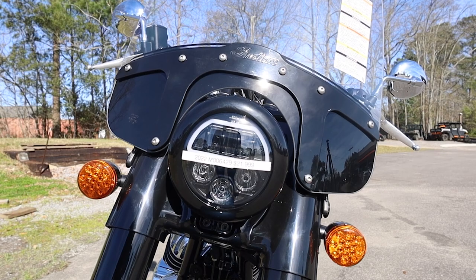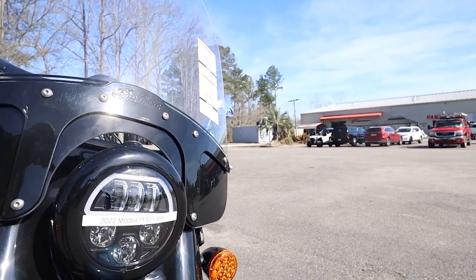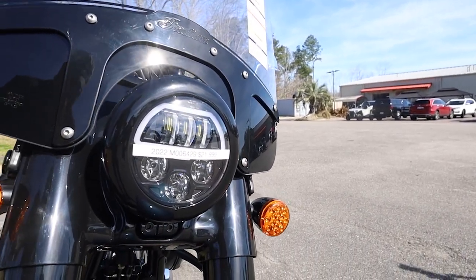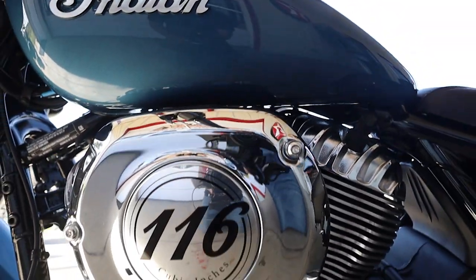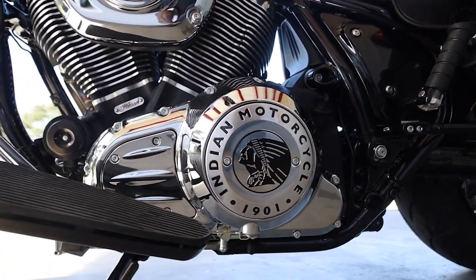Now the base models have the 111. This one has the Thunderstroke 116, which is an air-cooled motor, and it's pushing like 120 foot-pounds of torque, so they are not shy about putting that in the specs of this motorcycle. It's got a bunch of low-end torque, which is kind of what you would expect for an American V-twin.